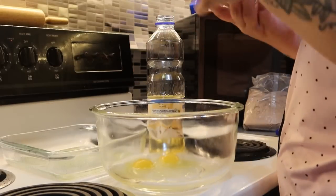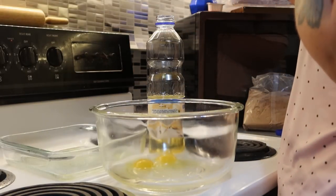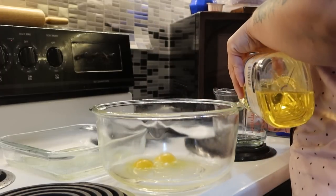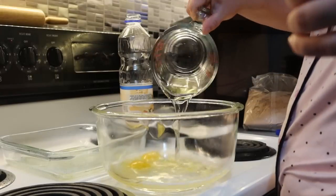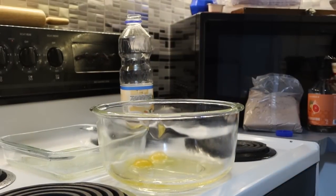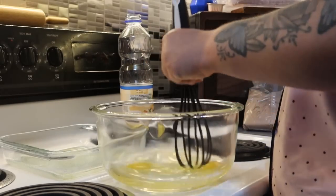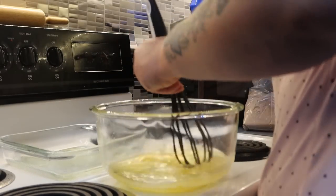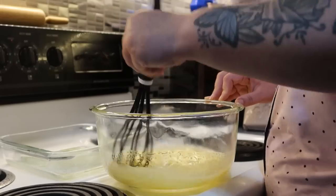So I'm just adding the water and the oil that it says to do on the back of the box. I've got my oven preheated to 350 degrees. This is going to bake for like 20 something minutes. And I'm going to go ahead and get this mixed up. I always like to do my liquids first, make sure my eggs are really blended nicely, and then I'll go ahead and pour in the cocoa mix and get that all mixed up in it.